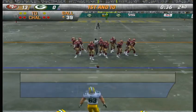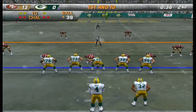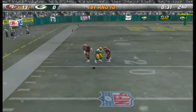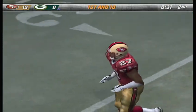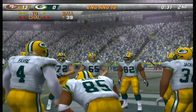1st and 10. Ball on the 39-yard line. Farr starts out of the shotgun. Gets the call. Play action. Throwing. Nearly intercepted. Jennings was his intended target. Harris with the coverage on the play. They'll have to move the ball downfield quickly through the air to try to score before the half.